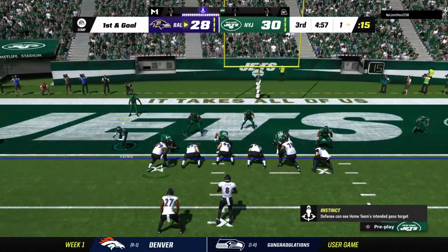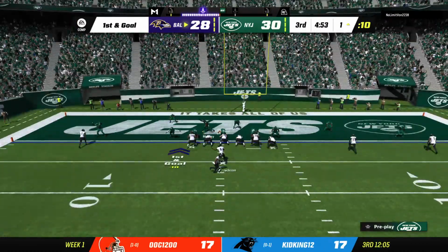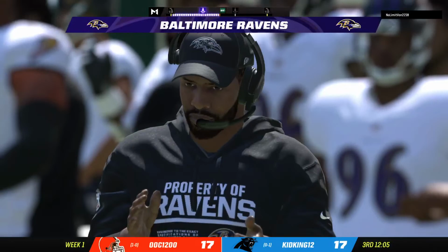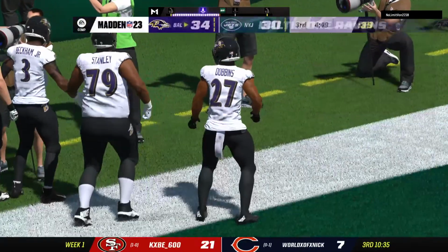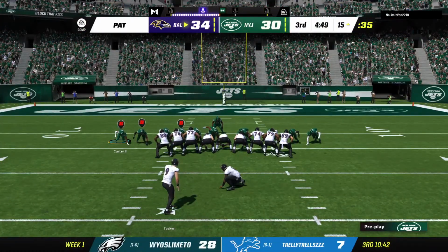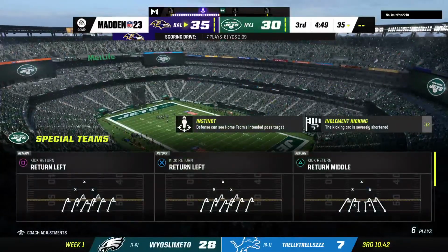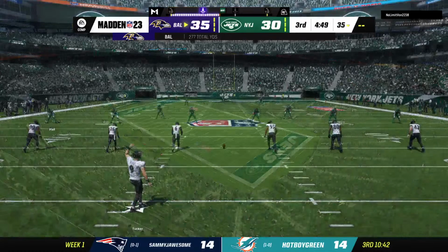They'll send Beckham alone to the left side. Jackson now. He's going to flip that out to the flat. It's complete. And in for the Ravens touchdown. J.K. Dobbins. Fine work there on the touchdown run. And the Ravens have taken the lead as they go right down the field and score on the opening drive of the second half. Tucker able to connect on the extra point, and the lead is up to 5.